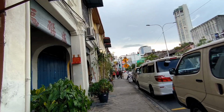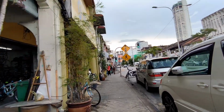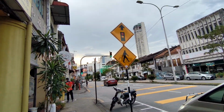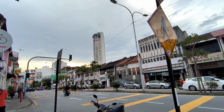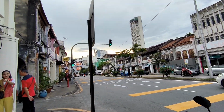The last thing I want to do in this video is show you guys my accommodation. I am staying at Treasure Hunter at Heritage Georgetown. It's very close to this tower over here, the tallest building in all of Penang, which is called Komtar. It actually doesn't really fit into the cityscape in my opinion, but I'm staying in a very nice heritage building. Let me show you guys.